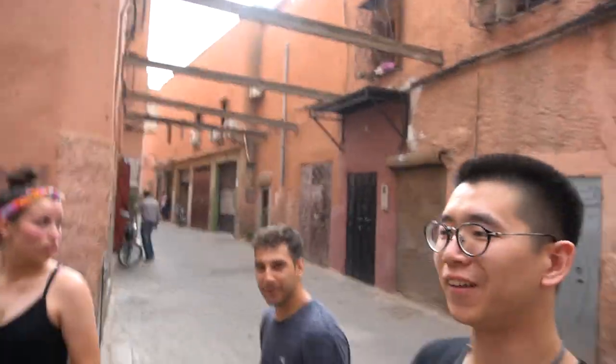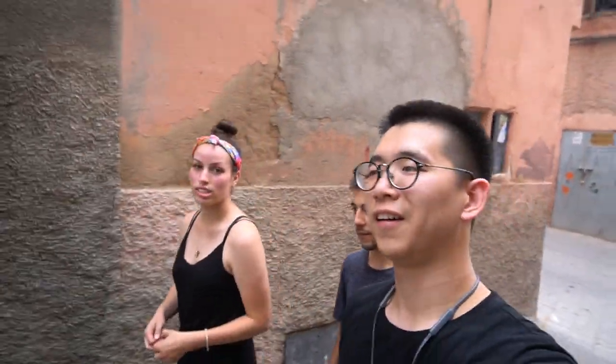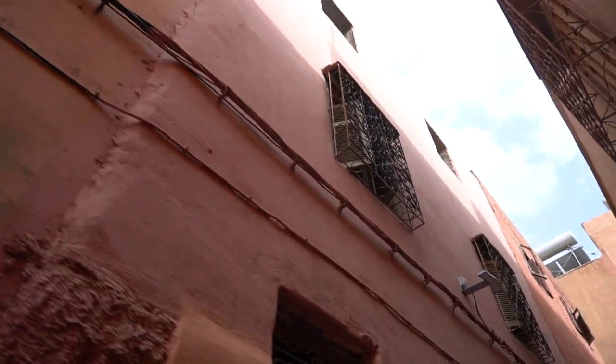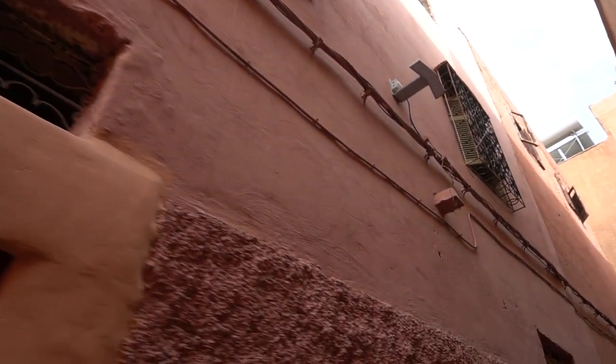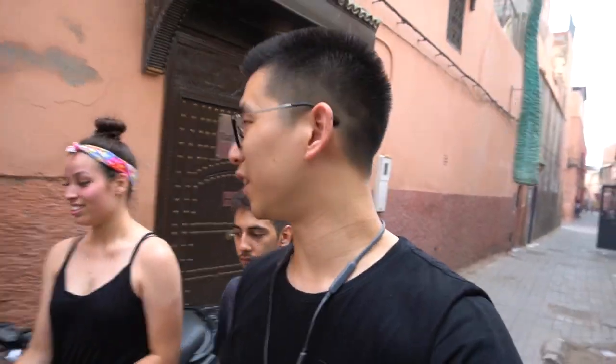Where are we right now? We are in Marrakesh. Marrakesh? And it's the Red City. Basically, they have kept the walls painted red because it makes the heat go down. Very interesting fact, like Rabat, the capital of Morocco, is called the White City. And Chefchaouen is called the Blue City. So this is the red, and the other ones are white and blue.